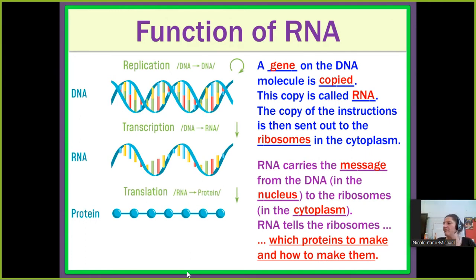So it goes into the nucleus, is able to read the DNA, and then it can carry that message out to the ribosomes. All right, so the gene on the DNA molecule, I should say, is copied. The copy of that DNA is what we call RNA. The copy of those instructions is then sent to the ribosomes out in the cytoplasm. They're able to escape. They leave the nucleus and go to the cytoplasm to hang out with the ribosomes. RNA carries this message from the DNA, again, which is in the nucleus, to the ribosomes, again, in the cytoplasm. And now, because that message got taken from location A to location B, we are now able to make the proteins. The ribosome now knows which proteins to make, and it knows how to make them.